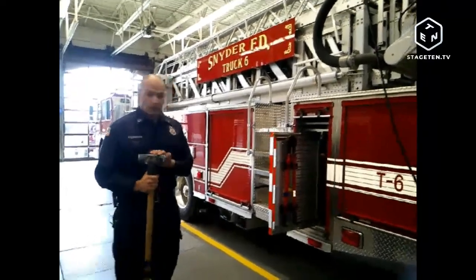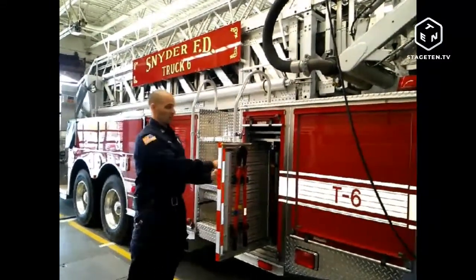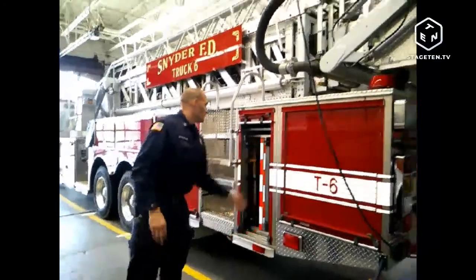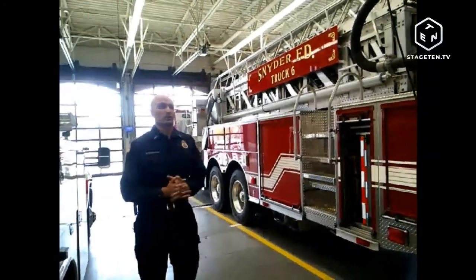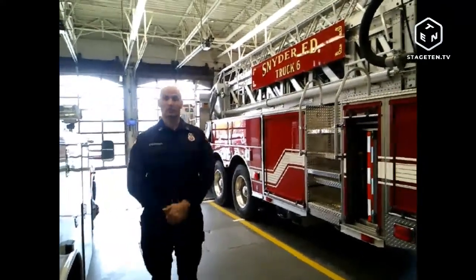We have a great truck that our commissioners have paid for, bought for us, and have designed. Any questions we can easily answer and provide if you want to, but this is our Snyder fire truck.